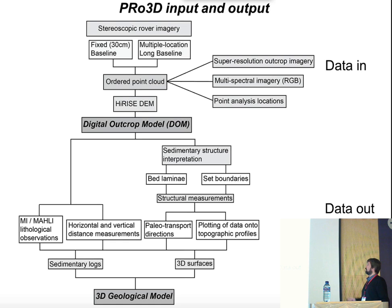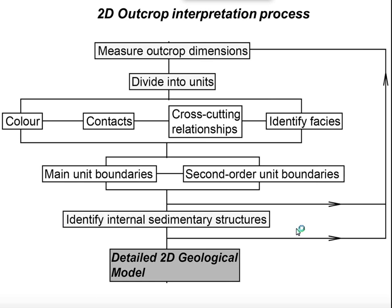And then from those, we'd like to take structural measurements and combine these with other observations, such as lithology and thickness of these units, to make sedimentary logs, 3D surfaces, and so on, which gives us an eventual 3D geological model. So most of the interpretations are divided into 2D first and then 3D after that, so we can get a nice full view of what's going on.